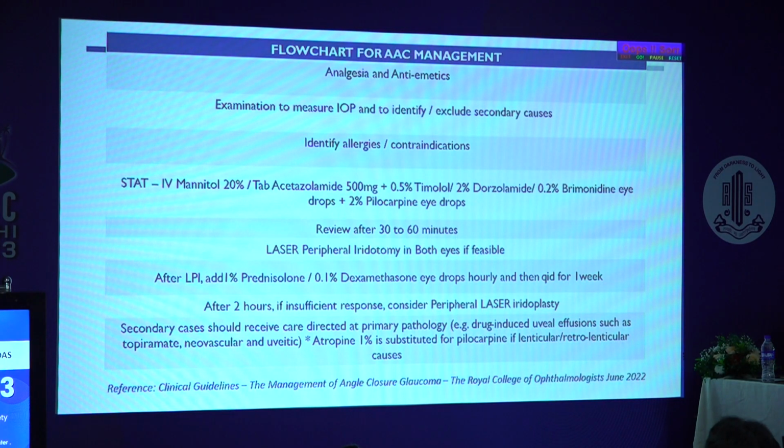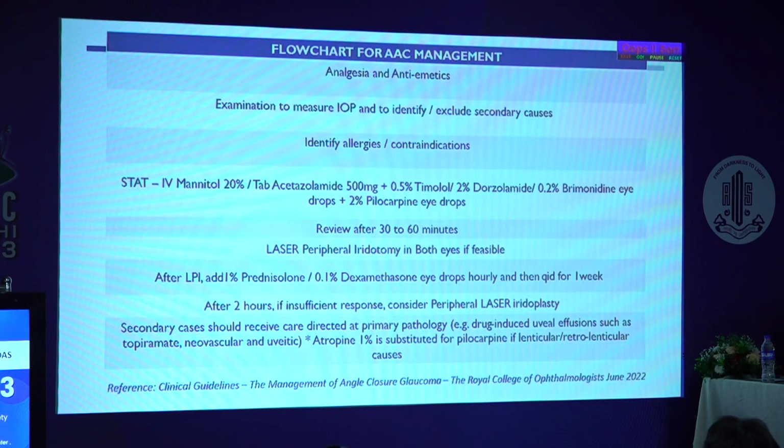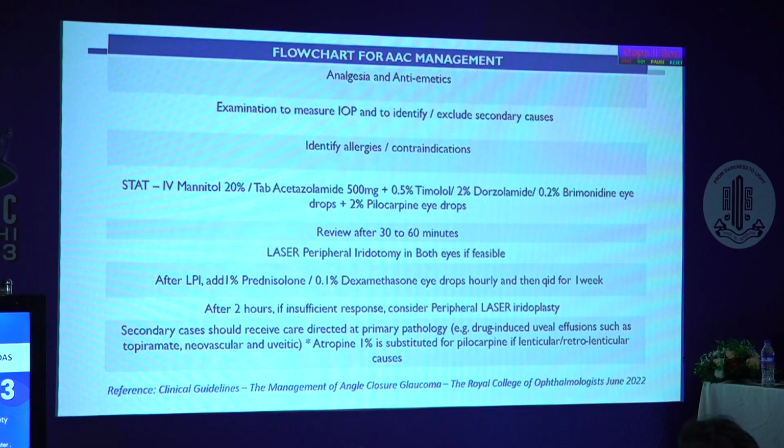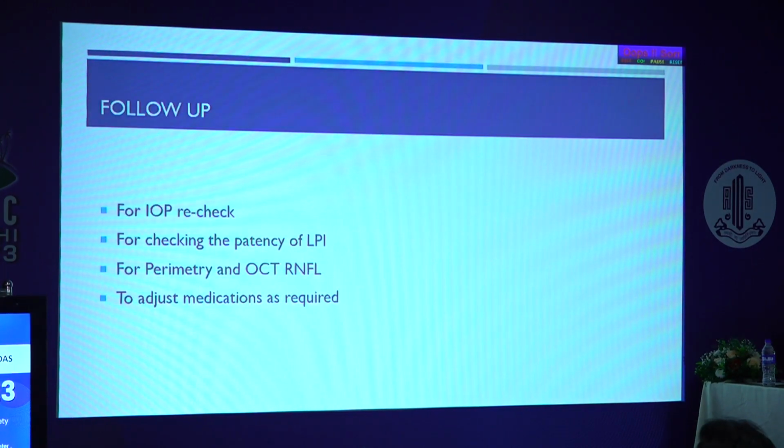The next step is to start either intravenous mannitol or acetazolamide, topical aqueous suppressants, and pilocarpine eye drops. Review after about an hour, and then definitive laser peripheral iridotomy in both eyes. After the iridotomy, add steroid eye drops hourly for the day, and then 4 times a day for 1 week. After a couple of hours, reassess the response, and if IOP control is not adequate, consider a peripheral laser iridoplasty. Once you settle the patient, if there are any secondary causes, we need to treat the primary pathology. One important thing to remember is that lenticular and retrolenticular causes have to be treated with atropine and not pilocarpine. And I'll just sum up.